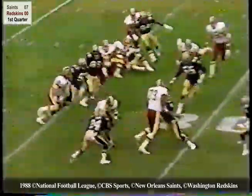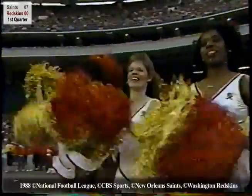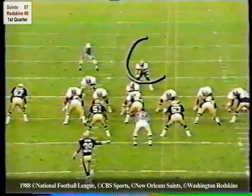Now the crack. Got away from one. Gets inside the 30. Finally stopped by Milton Mack, but he got 7 yards. Ricky Jackson had a shot in the backfield, he missed. That was a great job by Timmy Smith running here.